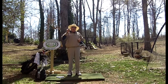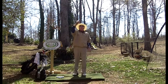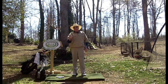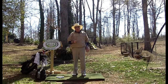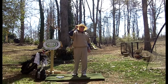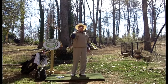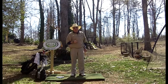But the key is that as long as the ball is boring through the air and penetrating and holding its line, then you've hit it solid, and you're hitting it straight, or relatively straight, and it's holding that line, which means it'll fly better into the wind, into crosswinds, downwind, because it's holding its line. There's nothing wrong with height as long as it's holding its line.